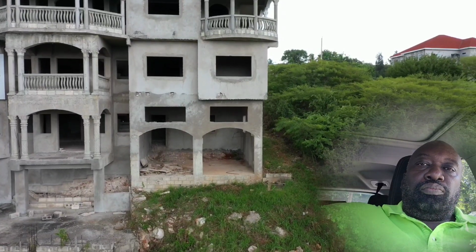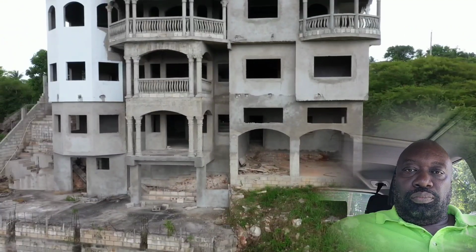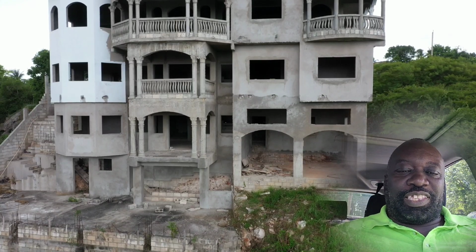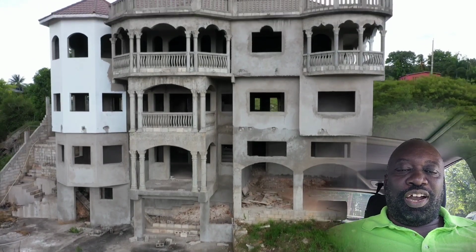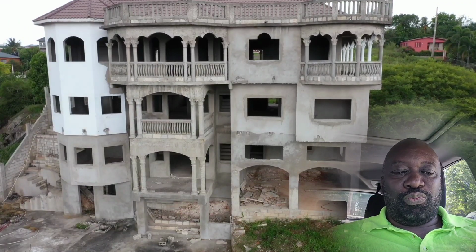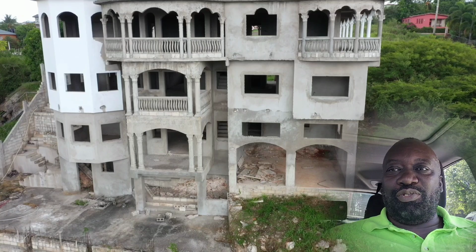Cost to build a house in Jamaica 2022. Design ideas, real estate. Real estate investing. The cost to build a house in Jamaica 2022. Design idea real estate.